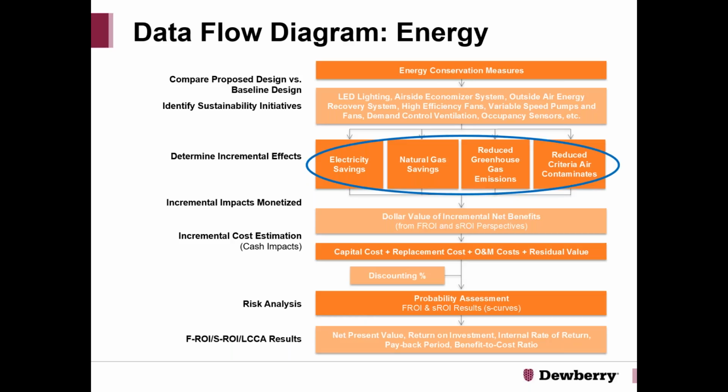We also know, as consultants, that introducing a new process and a fairly complex concept can be overwhelming to the team. So I was trying to develop these graphic representations and diagrams that represent this process, to better understand this economic valuation and what goes into it. The area that's circled here shows the breakdown between the incremental effects of what we measure. Specifically under our overarching energy efficiency strategies, we look not only at electricity savings and natural gas savings, but we're also tracking and monetizing the benefits of reduced greenhouse gas emissions, as well as reduced criteria contaminants.